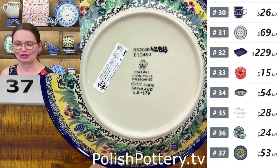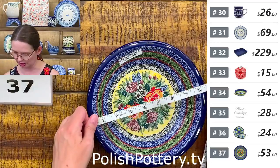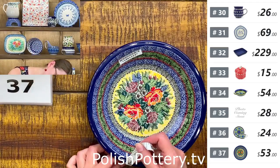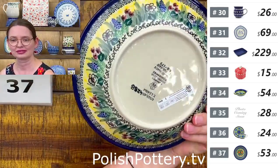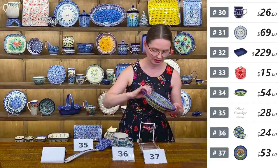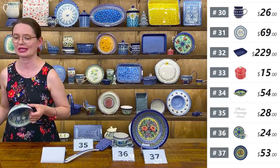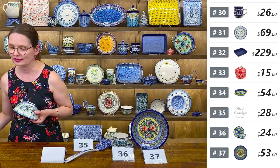So Teresa Liana, and let me give you the measurements for the pasta bowl because I don't remember. There are so many different shapes and sizes. 8 1/4. It is 1.5 deep and 22 ounces brimful. Beautiful. I love it. $53 tonight, regular price 107, and this is number 37. So that's the pasta bowl or soup bowl. In Poland, we use them for soup. Exclusively for soup. No, I'm kidding. But yeah, soup is the main purpose of it.